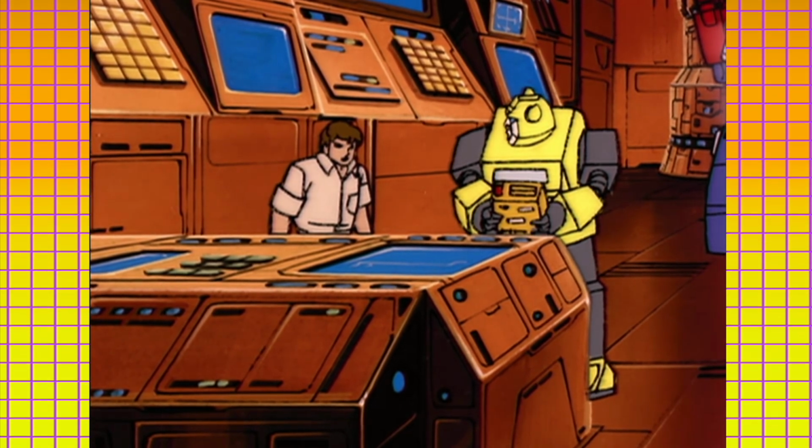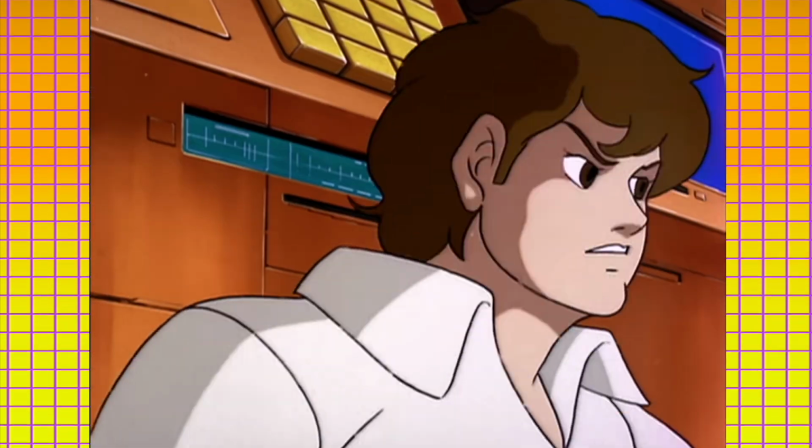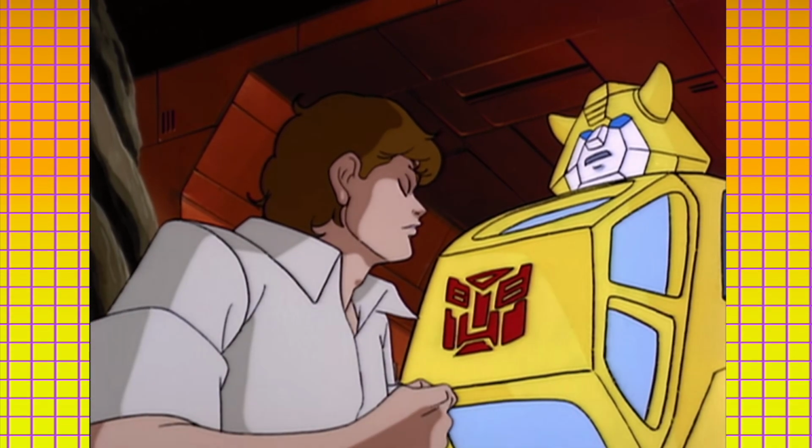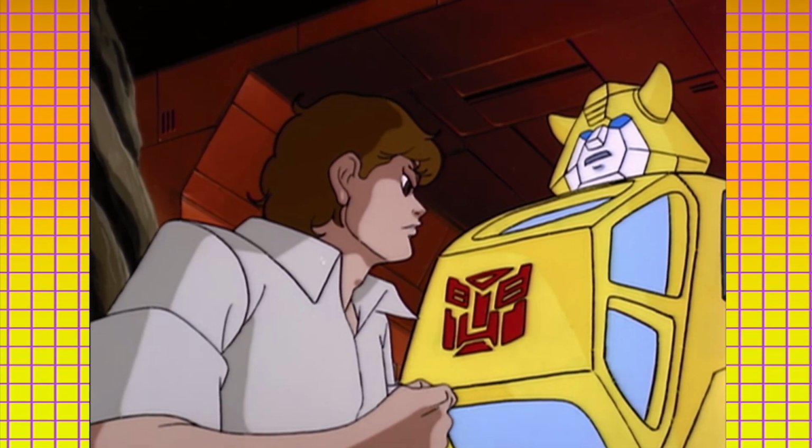Bumblebee, have you seen Carly? Well, I thought she was with Ironhide. She was, but Ironhide's over there, and she isn't. Hey, we gotta look for her. She was very upset about Ironhide and all. There's no telling what she might do.